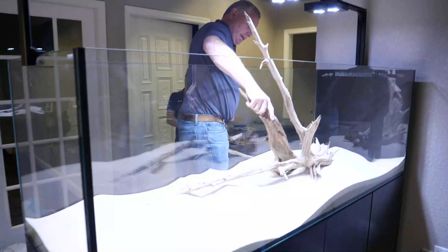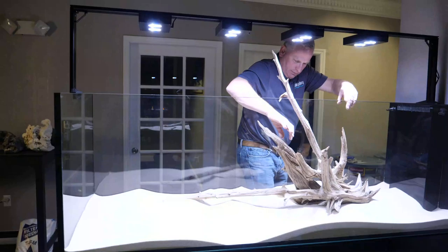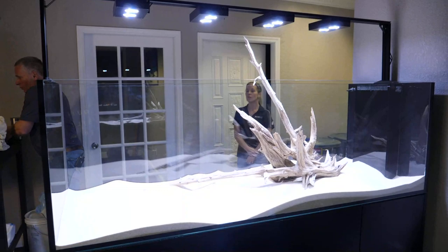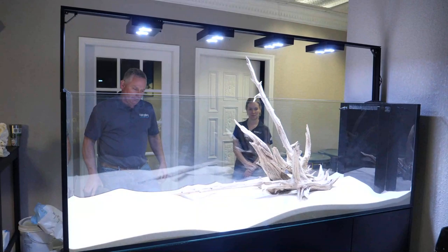So some wood is more buoyant than others. Most people, I guess, would not put the wood coming out of the water. Well, when you have an open-top water box, wood protruding complements the rimless Starfire glass. It's kind of the clean look that you can expect.